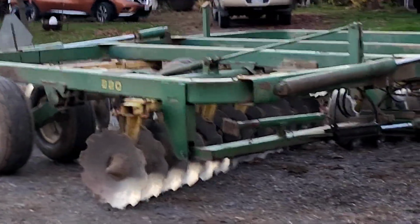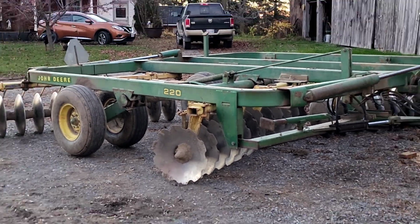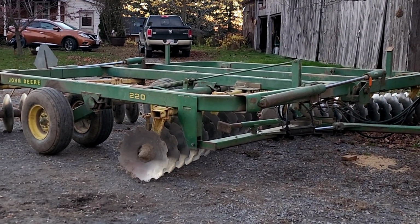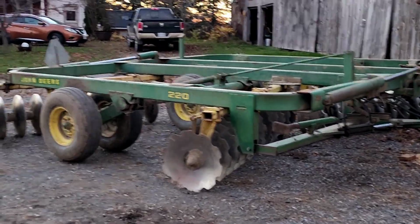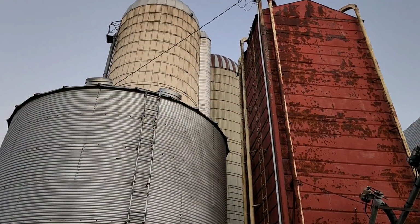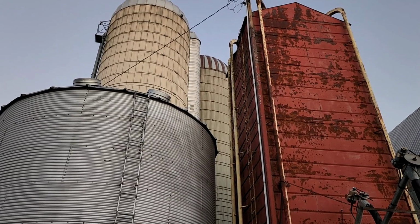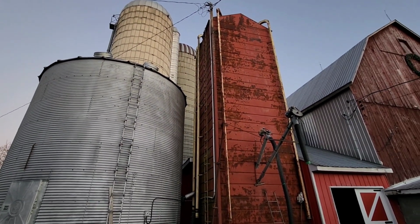Yeah, there's always maintenance to do on these things, so you want to keep them in good shape. It's got a split axle, you see. So instead of 1 cylinder, there's 2 cylinders on that, so they have to work in lock with each other. Right? So those are our grain bins and our silos. We don't use the silos anymore, but they are nice to look at anyway.